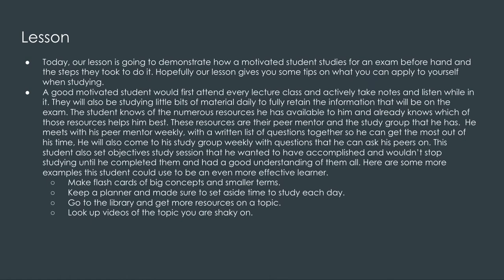This student also set objectives for study sessions that he wanted to have accomplished and wouldn't stop studying until he completed them and had a good understanding of them all. And a lot of the times these objectives would come pretty easy to you because the instructors have done a pretty good job of letting you know at least what chapters are going to be on the exam and what are the highlighted things you really need to look over beforehand and really make sure that you understand.